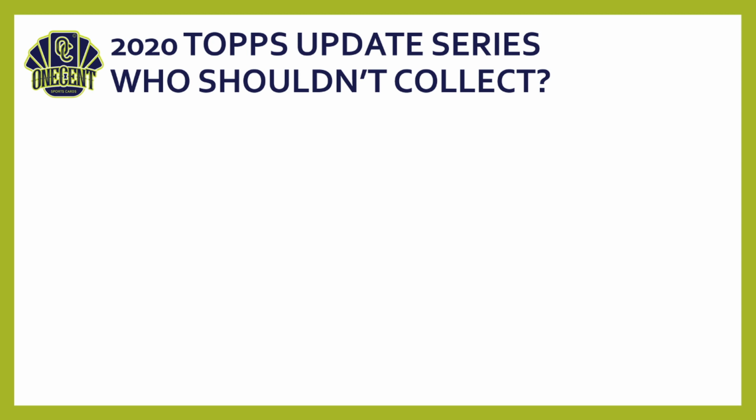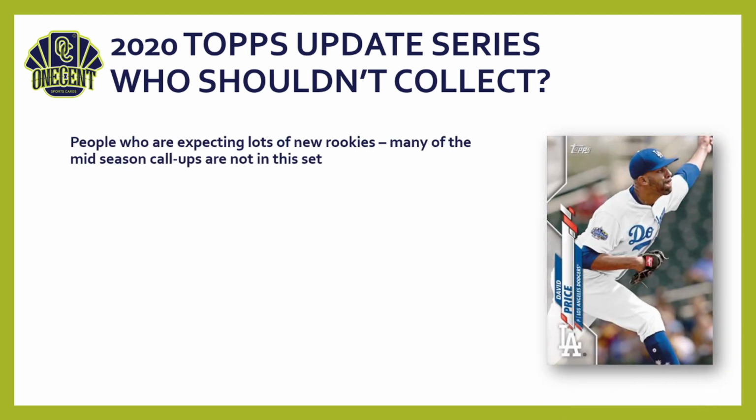But there's also a bunch of people that maybe should not be collecting Topps Update series. First and foremost, and this is maybe the most important thing about this review, if you were expecting to see a lot of new rookies in Topps Update series, which is traditionally very common, a lot of the midseason call-ups, because the season started so late, they are not in this set.